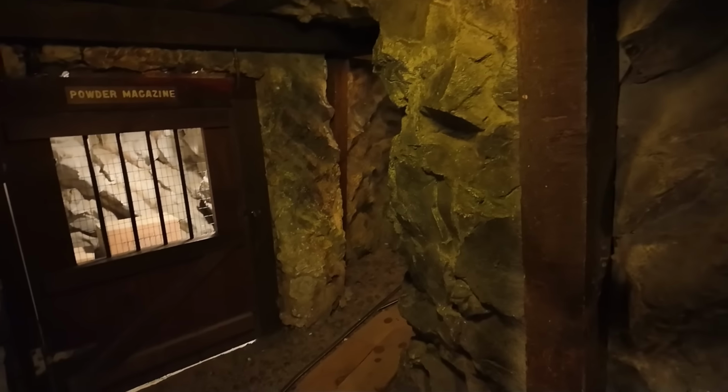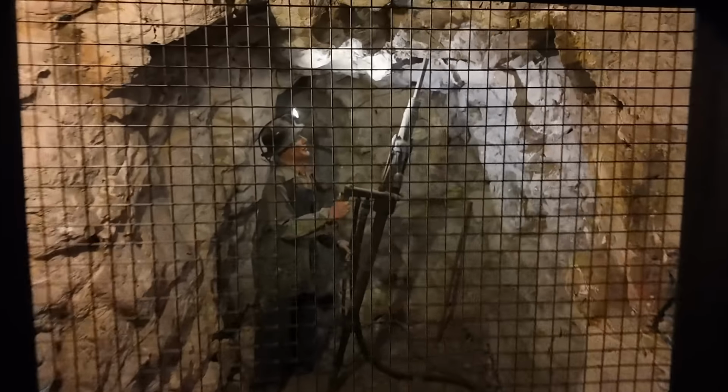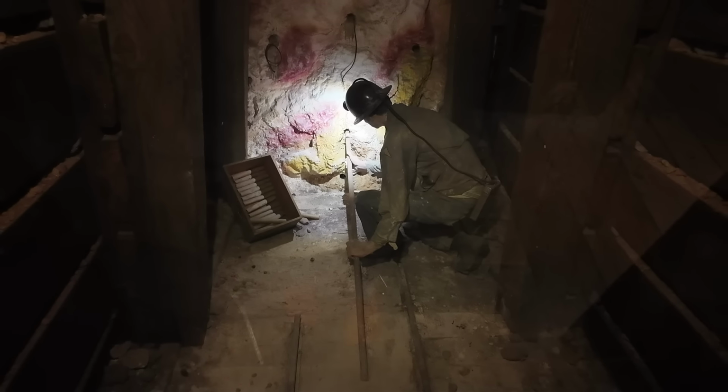What the heck? Powder magazine. Oh, look at this guy with the big drill. And can we make him drill? Press white panel and hold. Oh, just turn the lights off. Okay, it turns the lights off so we can see how dark it is back in there if the light fails. This guy back here putting in tubes of explosives into the rock.